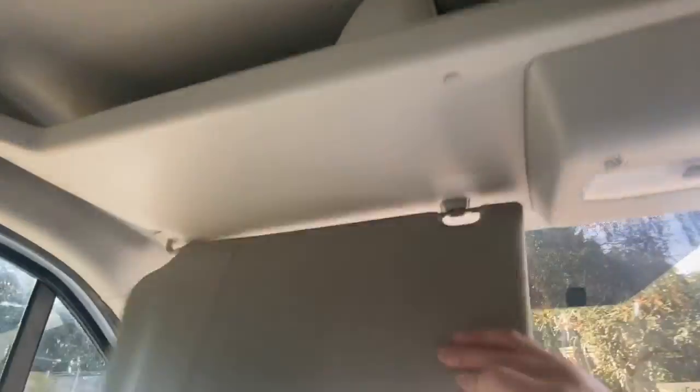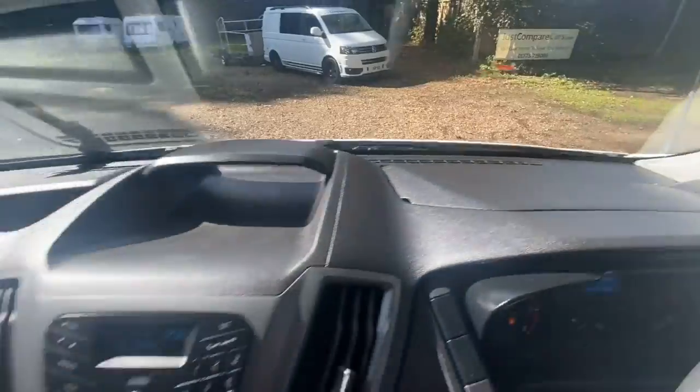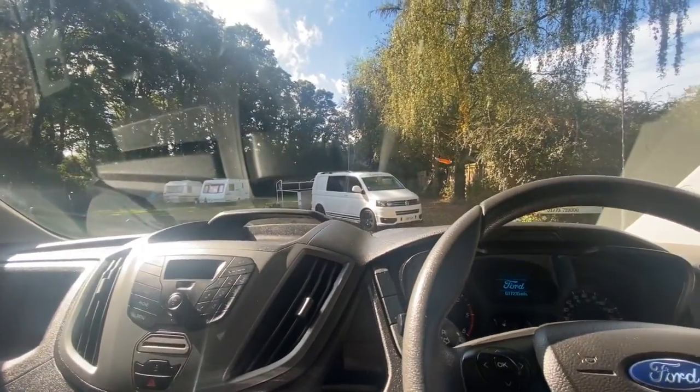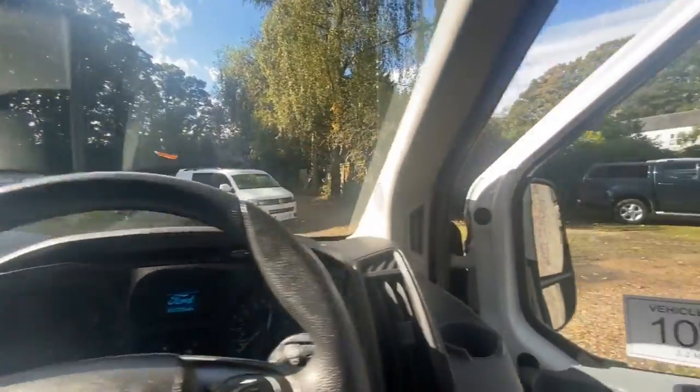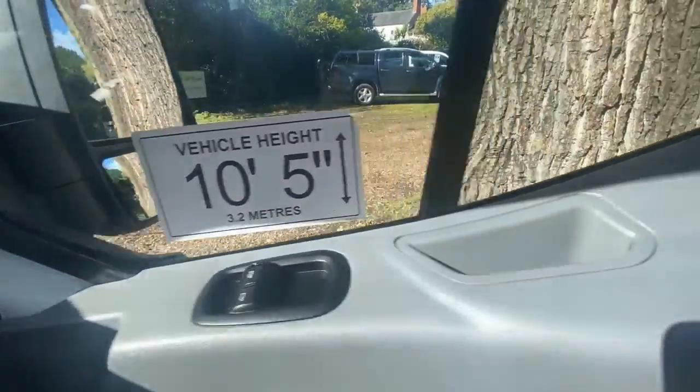Roof lining spot on. Little cubby holes up there, obviously. Everything looks clean and tidy, and as I say, it smells nice inside as well. So yeah, proper bonus. 6-speed manual gearbox. Yeah, everything looks nice and clean. Let's switch that off. Vehicle height's 10.5 foot or 3.2 metres.